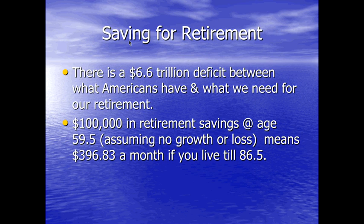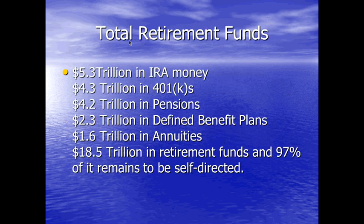When it comes to self-directed IRAs, it's important to remember that it's all about saving for retirement. That's really important because there's a huge deficit between what Americans have and what they actually need to retire, something like a $6.6 trillion deficit today. We all know Social Security is probably not going to be there to fill the gap. So that's why we're all here today, to learn more about how we can save for the future. And self-directed IRAs are certainly here to help you do that.